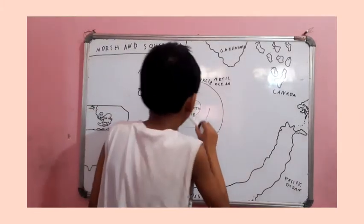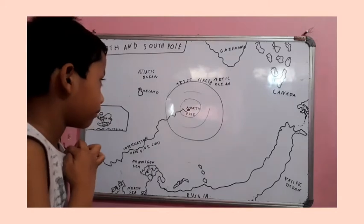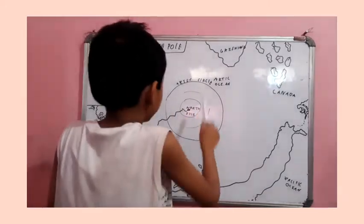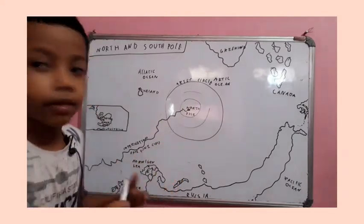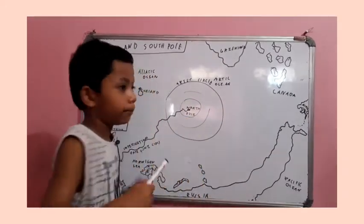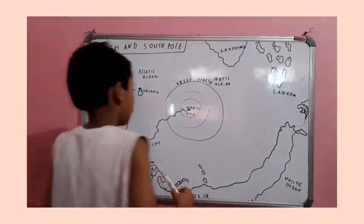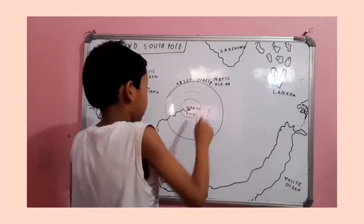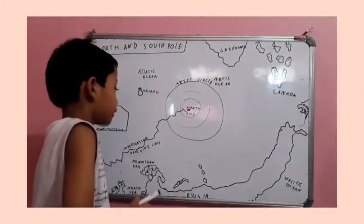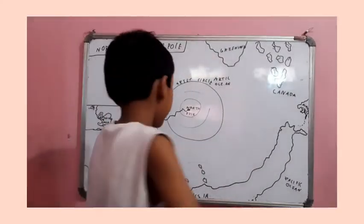But the North Pole also has a circle, because the Arctic Circle has many of them. But this circle does not belong to the Arctic Circle, right? Yes. This circle belongs to the North Pole. But we're still not done yet.